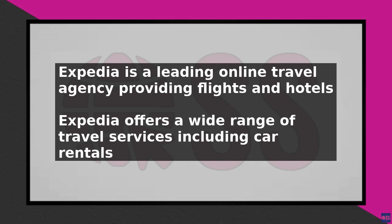The first step to investing in Expedia stock is to open a brokerage account. This can be done through a reputable online brokerage firm such as Fidelity, Charles Schwab, or Robinhood. Once you have opened your account, you will need to fund it with money to invest in the stock market.